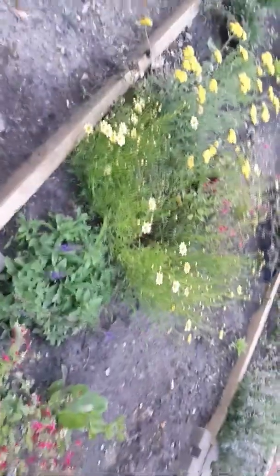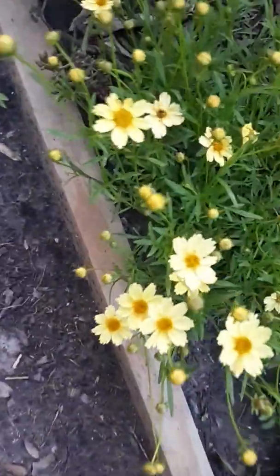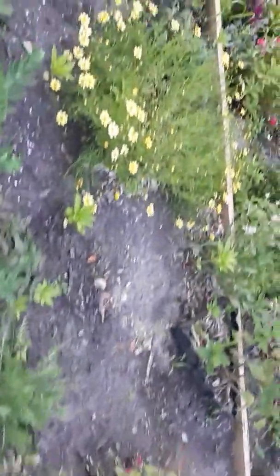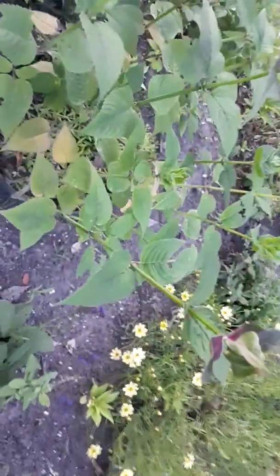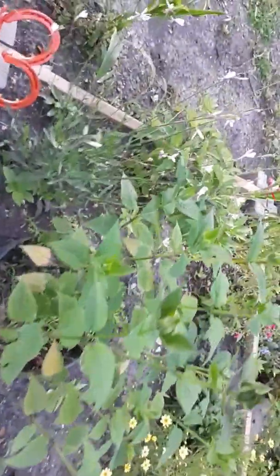coreopsis, which I bought in the back of Lowe's last year and divided this year, and now I've got two huge clumps. And these have a very lemony yellow color to them, contrasting with beautiful plates of gold yarrow. More of the coreopsis, whirling butterflies, hard to see. Bee balm just beginning to redden up before its first bloom. And there's the whirling butterflies right there.